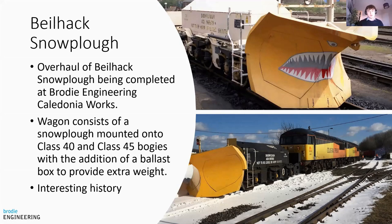Like I said, the snow plough itself was initially mounted at the top front of a locomotive for the network rail fleet. But this didn't really work because there were various design issues with it. As you can imagine, adding a heavy snowplow at the front of a loco puts out the calculations that they use for the braking distances, especially from corners. These are very in-depth calculations, and adding that extra weight didn't really work. So what they came up with was class 40 and class 45 bogies. Recently the class 40 and class 45 had gone out of service, so they just used these bogies, attached the snowplow onto these bogies, and with the addition of a ballast to provide extra weight, that's what they have now, and that's what is currently in service.